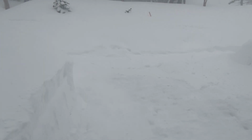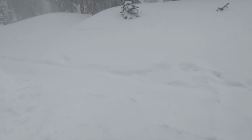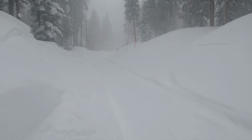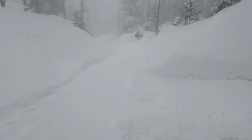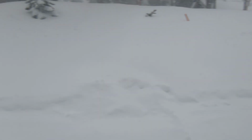However, that seems unlikely given that all the highways, 80 and 20, are still closed. And the road here is only being driven on by the local snowblower crews. I haven't seen a single county plow this morning.